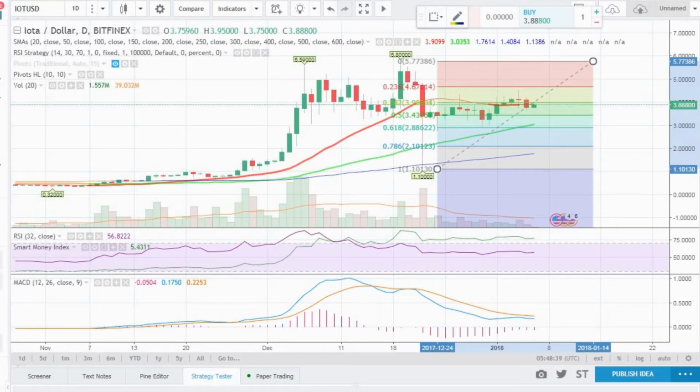I think Iota is setting up for a nice bull run in coming days or weeks. I've been looking at it for the last few minutes and it's setting up pretty nicely right now. I looked at a bigger time frame. I'm looking at a daily time frame right now. As you can see, there's a nice breakthrough that happened in early December, and then it went up, and since then it's been consolidating really nicely actually.